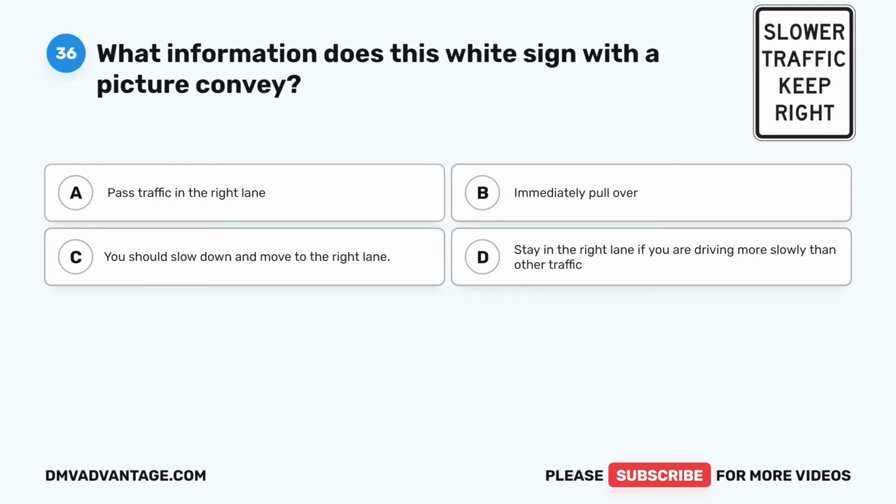Question 36. What information does this white sign with a picture convey? A. Pass traffic in the right lane. B. Immediately pull over. C. You should slow down and move to the right lane. D. Stay in the right lane if you are driving more slowly than other traffic.